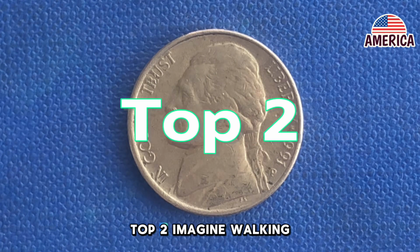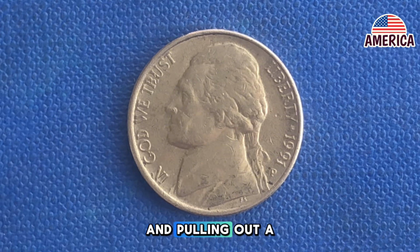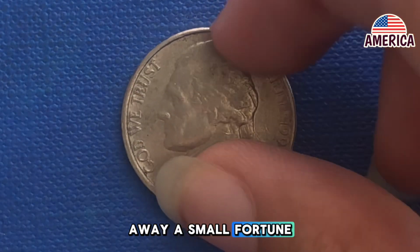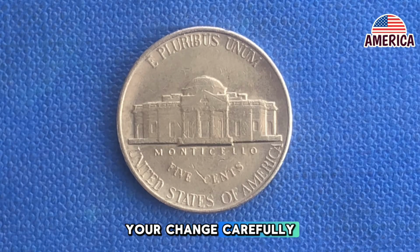Top 2. Imagine walking into a store, reaching into your pocket, and pulling out a simple nickel to pay for your purchase, only to realize later that you just gave away a small fortune. Yes, this could actually happen if you don't check your change carefully.